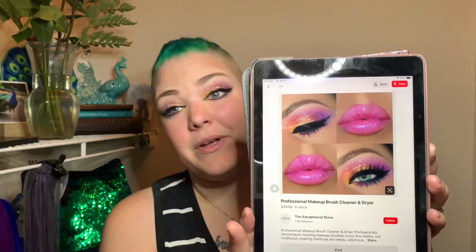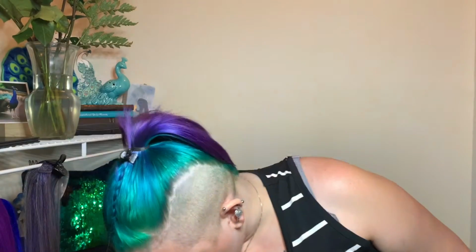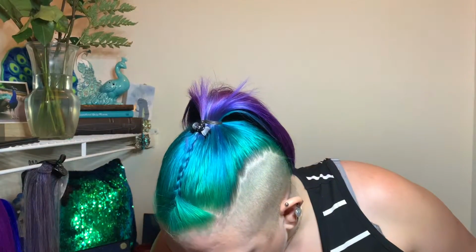Here, I'll show you the look. This is the look that we're going for. And I do not have any bright pink lipstick like that, so I'm gonna see what I can do. I'm gonna use this Sally Hansen Inflation Extreme. Sorry, my alarm went off again. So that's Sally Hansen Inflation Extreme.